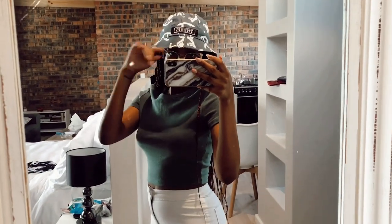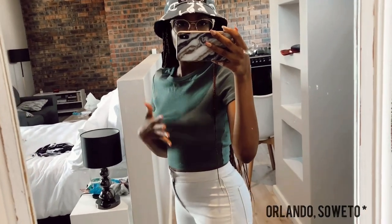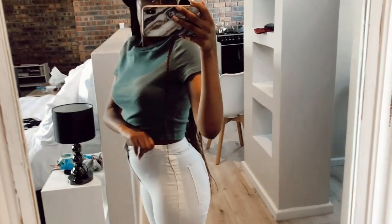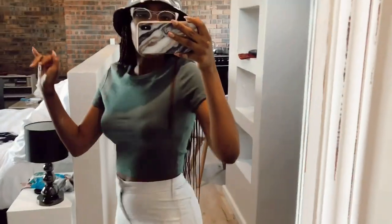So let's go. The outfit of the day is this bucket hat that I got from Thesis in DK. Yeah, in Deep Kloof. And then I got this top that you guys saw from Zara. I got these, I think I got them from Factory. And those shoes that I got myself for my birthday. So, OOTD.